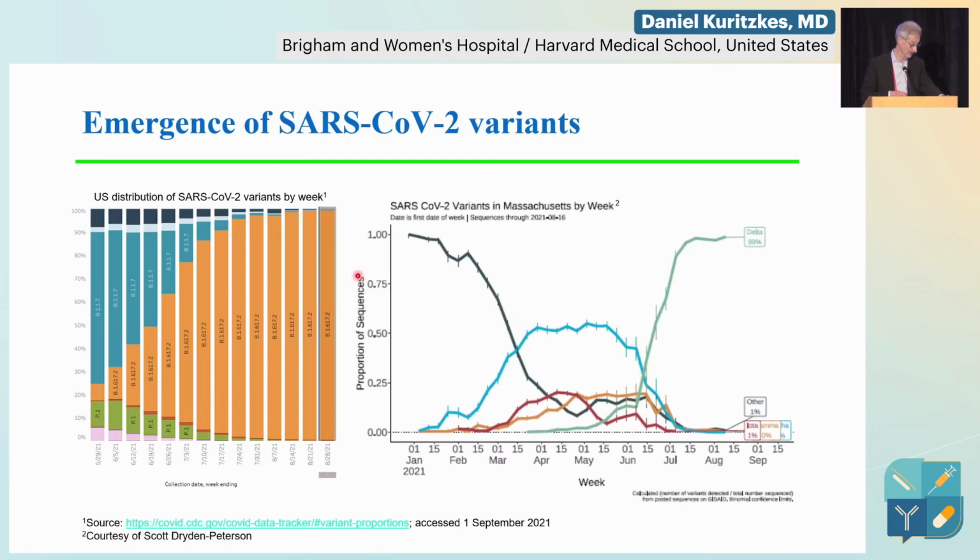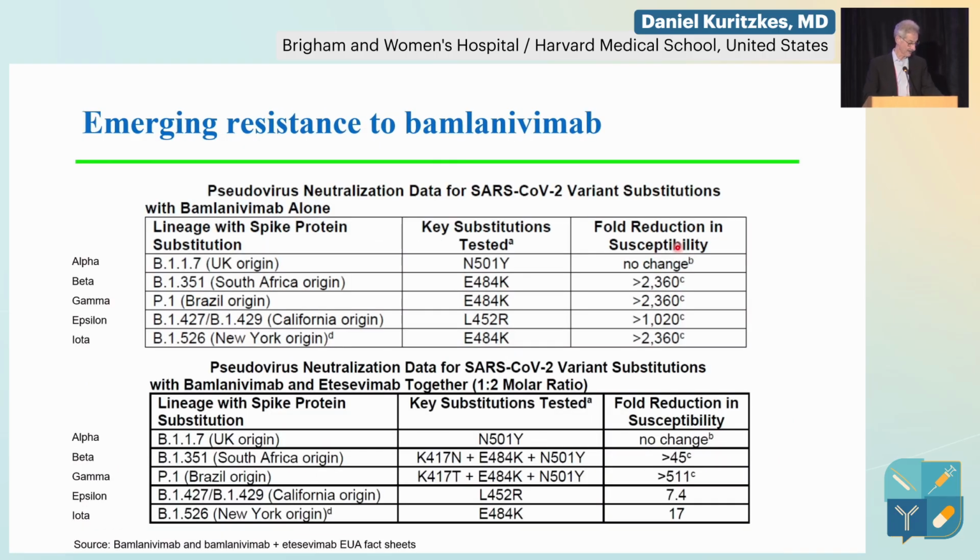So what we saw going into 2021, as we began the second year of the COVID-19 pandemic, was the gradual disappearance of the original parental strain, the transient emergence of the alpha strain, and then eventually replacement of those early strains with Delta. And that had profound impact on susceptibility to antibodies.